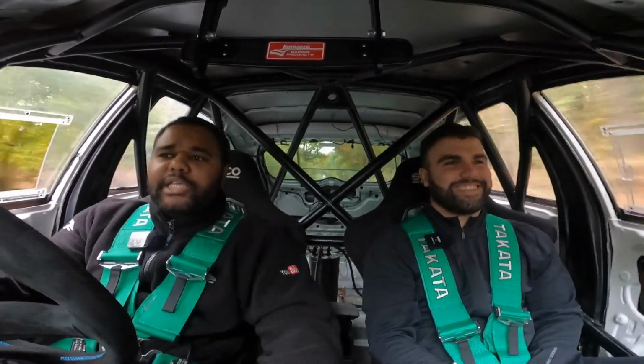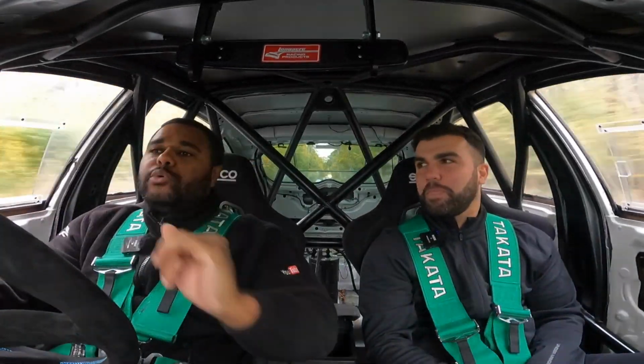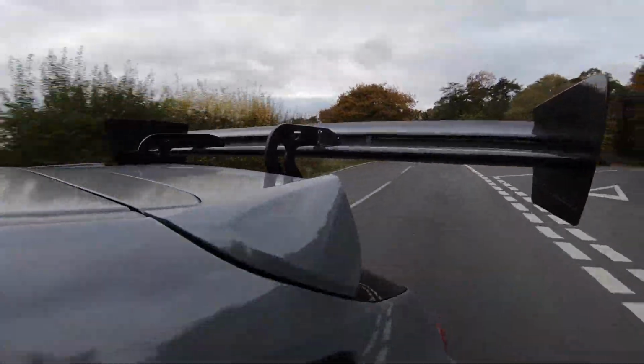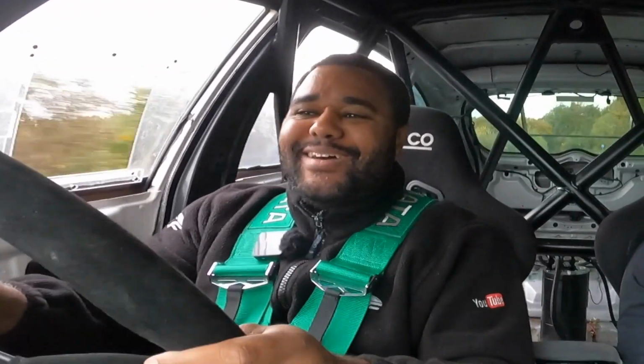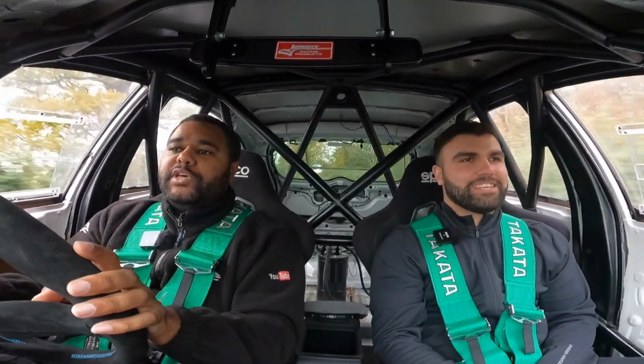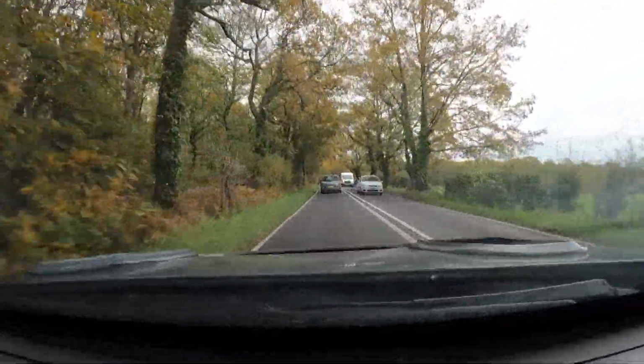Mate, that is no joke, is it? You guys, it's rapid. The gearbox feels so nice as well. I'm absolutely loving this car. The sounds. Look at my arm position. It's perfect for driving, and it's soaking up the bumps really nicely.